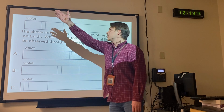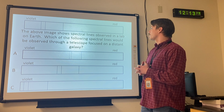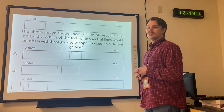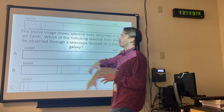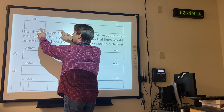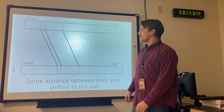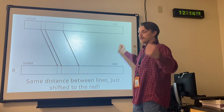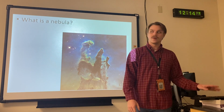The above image shows spectral lines observed in a lab on Earth. Which of the following spectral lines would be observed through a telescope focused on a distant galaxy? A, B, or C? So, these spectral lines, they never smush together or pull apart. They just shift, which is why we call it the redshift. So this next image really helps show that B, option B, is showing us that there is a shift, not a squeeze or a stretch. There is just a shift of light because the universe is expanding and objects are moving away from us.